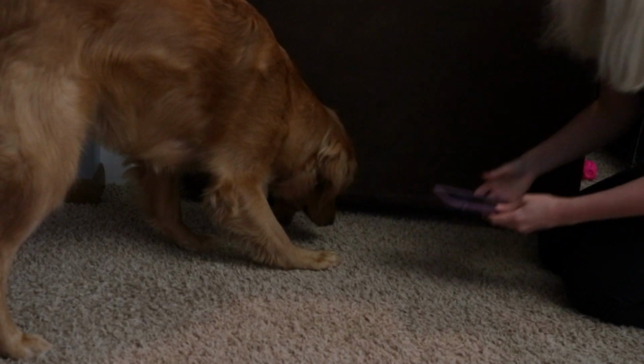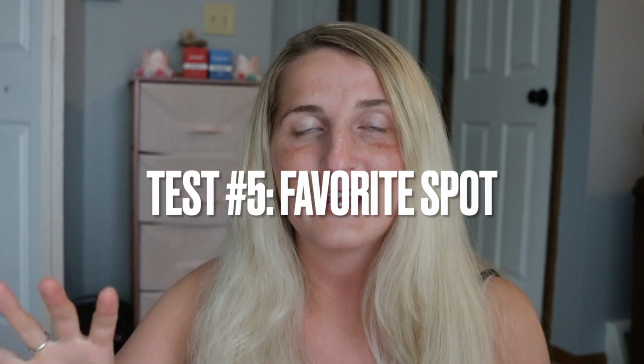There you go. The 5th test is called favorite spot. Of course, this depends on your dog's preference, but that's the only thing that you need. Think of your dog's favorite spot to lay down, to lounge, to take a nap. In our case, it's the couch, or in your case, maybe it's their bed.